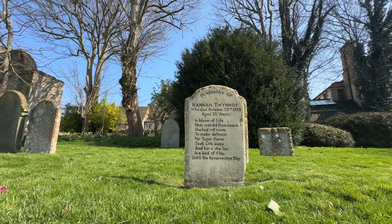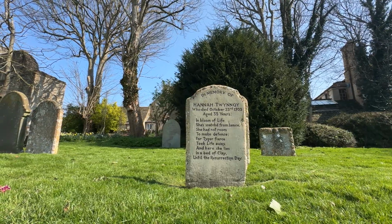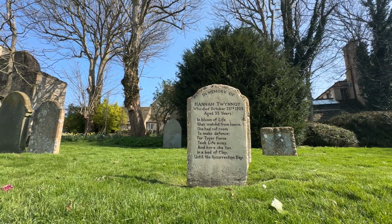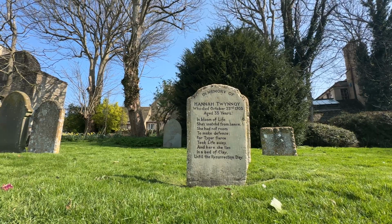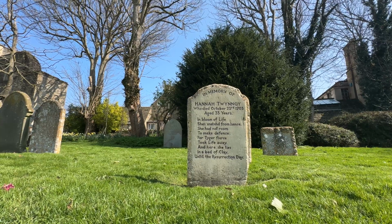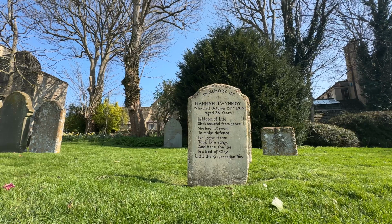So yes, she was killed by a tiger. The story goes that she tried to play with a tiger that was here as part of a circus, and it attacked her and killed her. Her gravestone has been recently renovated and is looking lovely today. It's an interesting piece of Malmesbury history. Possibly the only person killed by a tiger in Wiltshire.